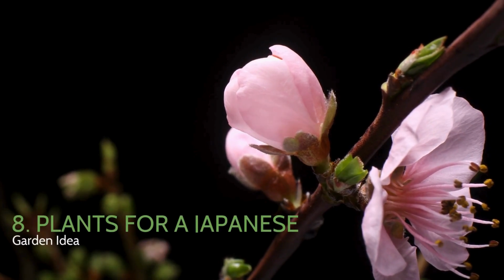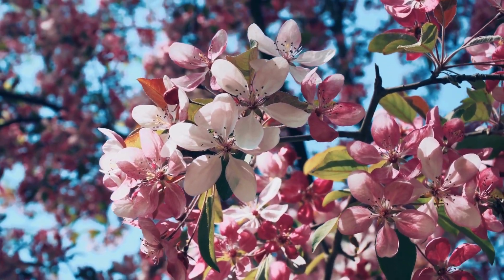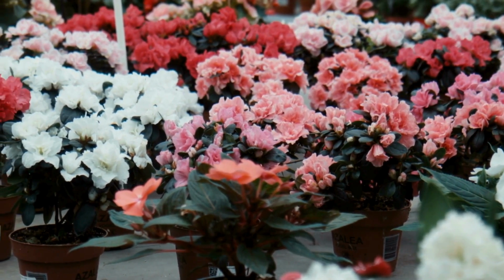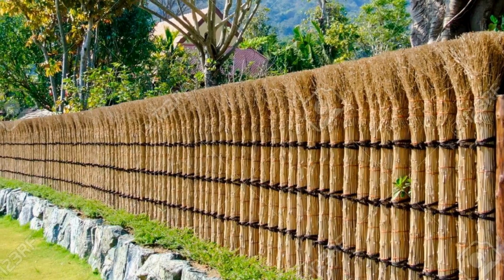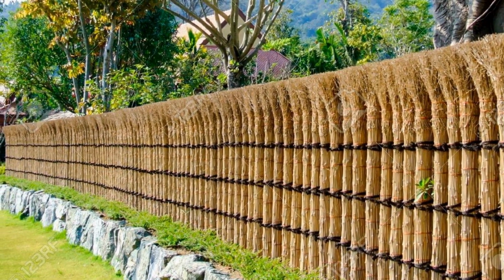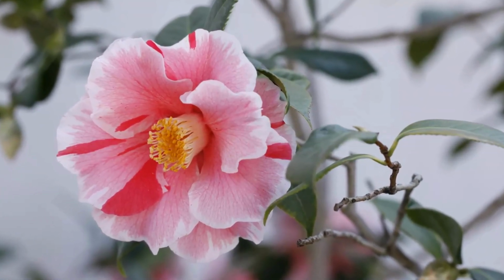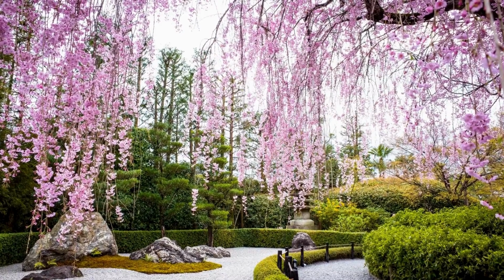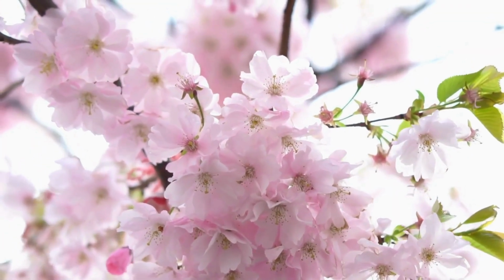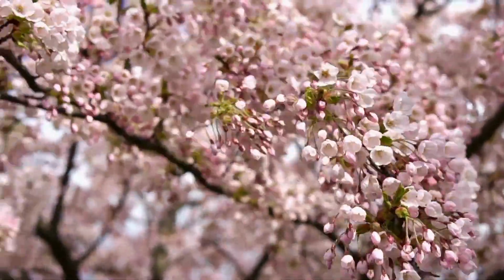8. Plants for a Japanese garden idea. Plants play an essential role in carving out your Japanese garden style, one of which is azalea, which is easy to shape and has various colors, such as red, pink, yellow, and white. Another most common plant found in a Japanese garden is bamboo, which can also be used as a privacy fence for your garden. Camellia will also accentuate the style with its large, lush flowers and glossy leaves. However, the most prominent plant of all is cherry blossoms. Japan is often synonymous with cherry blossoms. Therefore, planting a cherry tree will add significant nuance to your garden.